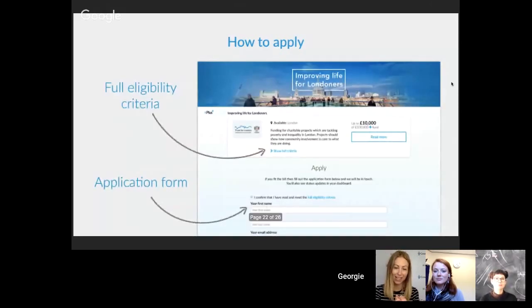Once you click that button, it will take you to whichever fund you might be eligible for. You can have a look at them. You can see the full eligibility criteria on that page, and you can also see the application form. I will mention that you can apply for more than one fund, and you can absolutely be approved and receive funding from more than one partner. So that's something to bear in mind if you think actually we might be eligible for a couple.